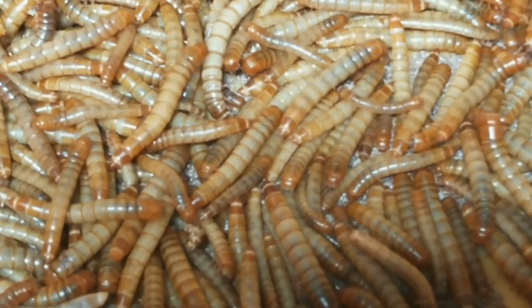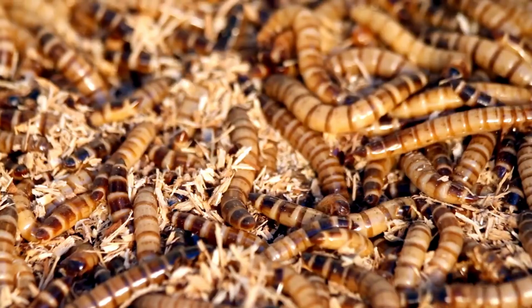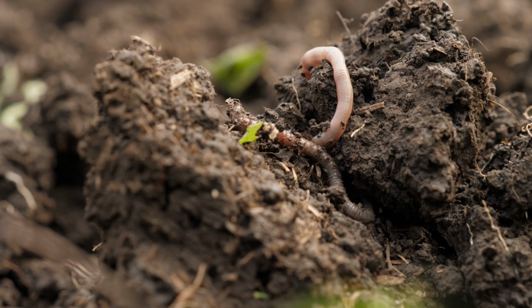8. Food source for other species. Earthworms are an essential part of the food chain. They are a rich source of protein for many animals, including birds and small mammals. This supports biodiversity and helps keep ecosystems stable.